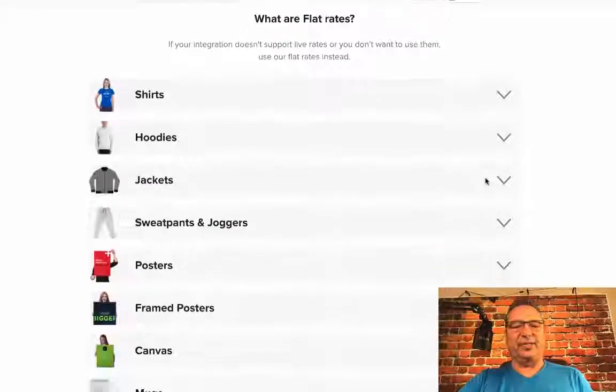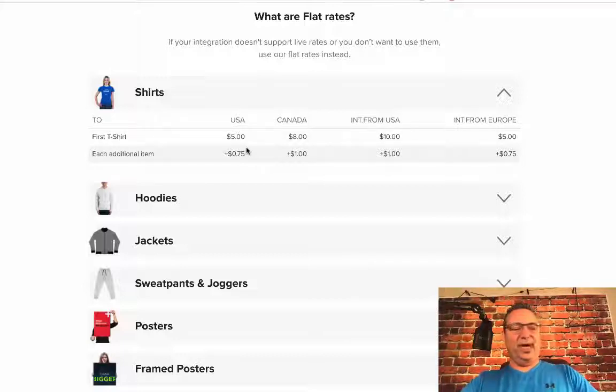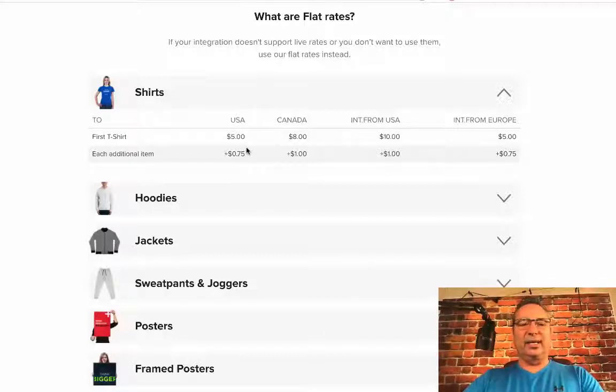If you go to flat rates down here, you can actually do a drop down. You can see what it costs to ship it, but it's really cheap. $5 for a t-shirt, and each additional item 75 cents. So that's super cheap. If this is the first one, it's going to cost you a little bit of money. So you may want to encourage your buyers to buy more than one and give them some type of discount. You'll get an extra sale, and of course, they'll save on shipping, which is cool.